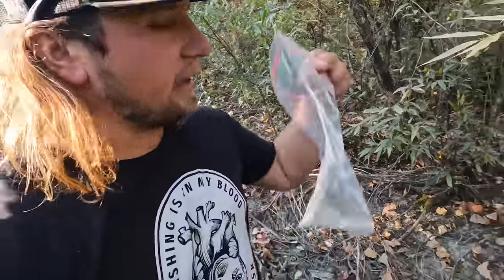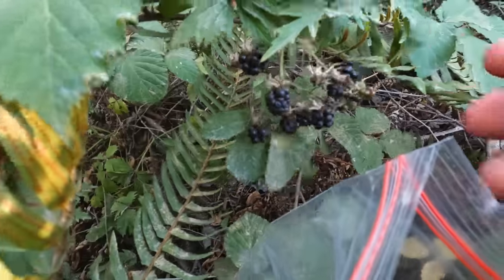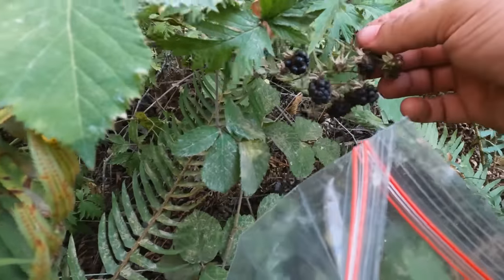I wanna find some ripe ones. Don't need many. This is mainly gonna just add to the essence of the salad dressing that I'm gonna make. So there's a couple we don't need, but probably 20, 30 of these little bad boys. So this should be perfect. Let's find a few more. Man, they all are drying out.